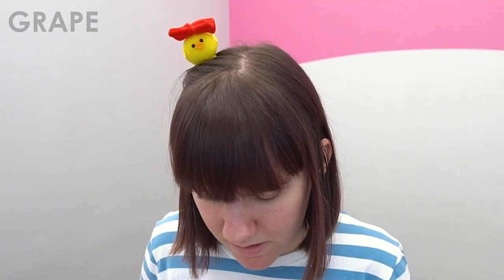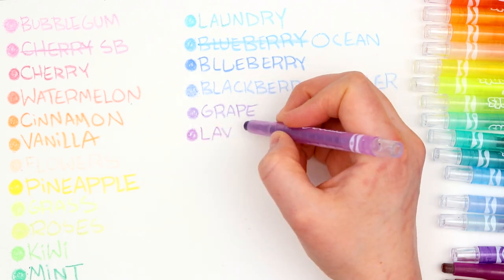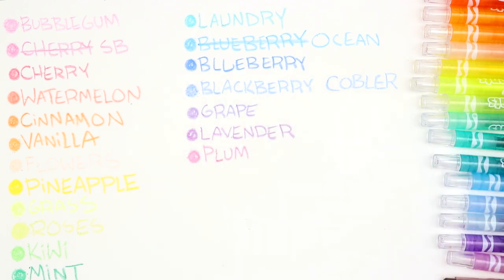It kind of looks like lavender, and I forgot I actually don't like lavender, so maybe that's why I think it smells like shoes. Another fruity smell. Who's surprised? Not me. I have no confidence in this one. I'm just gonna say plum because I don't know.